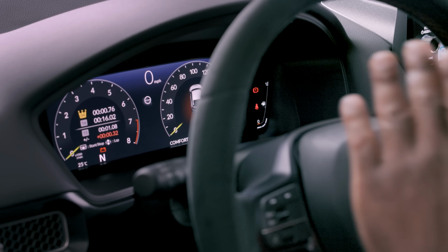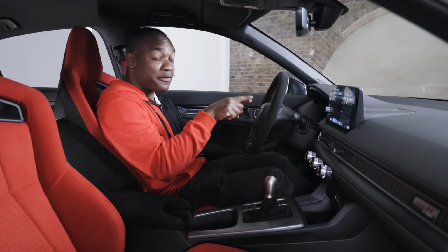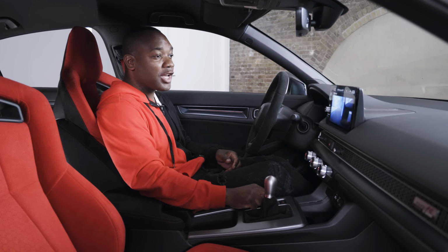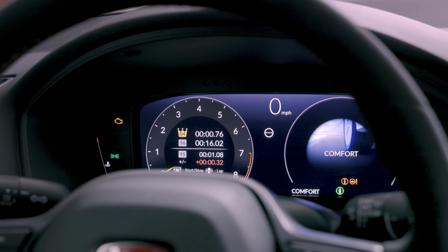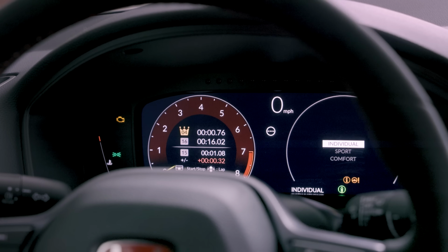Nice touch. As for the driver screen, well, that's new and it's all digital, and its looks vary depending on what mode you happen to be in at any given time. If you put it into comfort mode, it's blue and all very subtle. Put it into sport mode, it turns red, a bit more aggressive. Then you cycle up and go into individual mode.